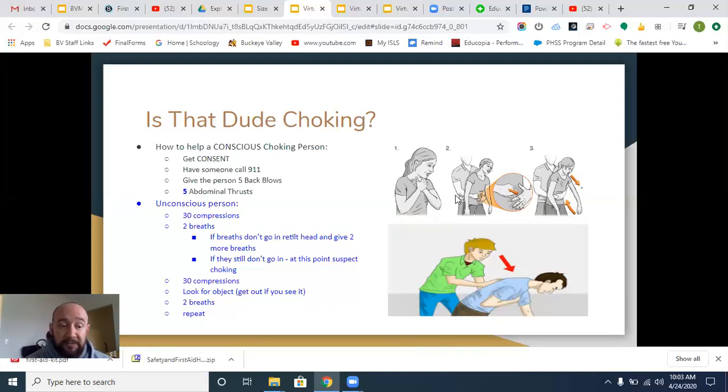And if the person does fall, try to protect their head or kind of soften that fall as best you can. I'm telling you now, if it's me or your parents, we're taking you down. You're going. Okay? So make sure you give good forceful back blows and then your five abdominal thrusts. So five and five. If the person goes unconscious and they're on the ground, you're probably going to have to roll them over.